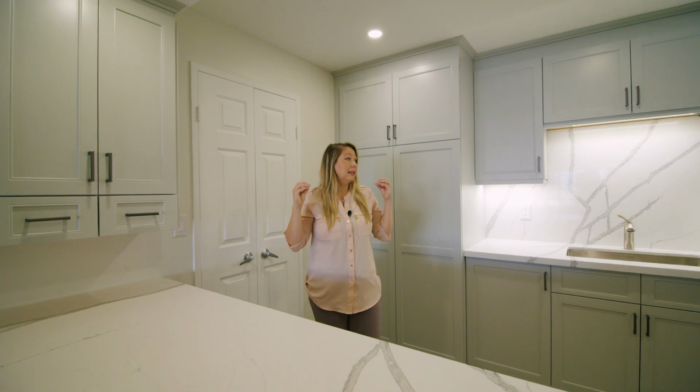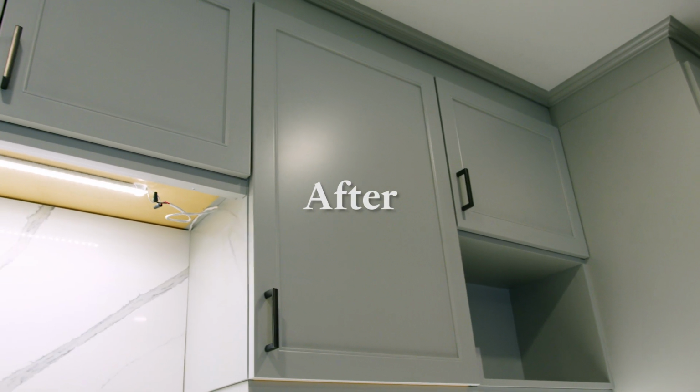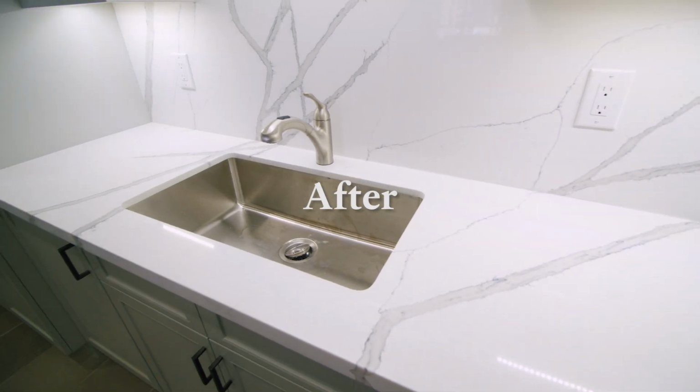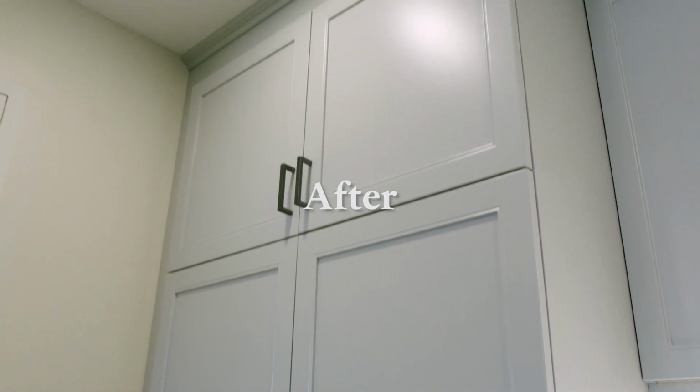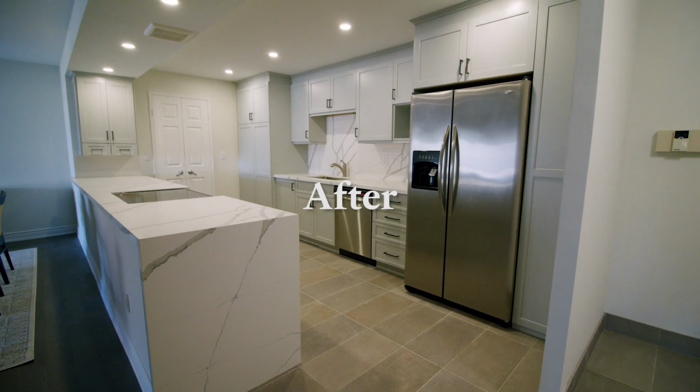I know the clients love it. They love their color choices. We really work with them hand in hand, picking out all their materials, picking out the colors, going back and forth on that perfect final design. And I know they love it.